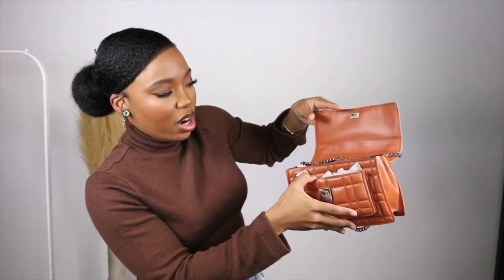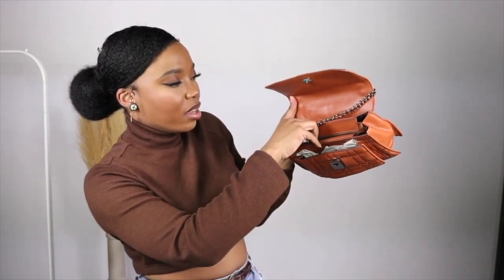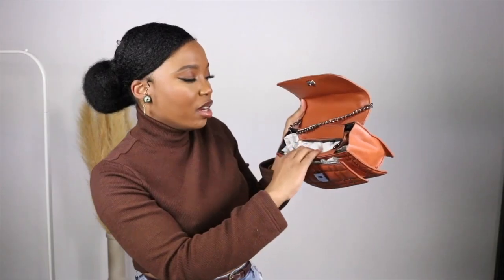It has a pouch here, and it seems like a pretty sturdy bag. It is a lot thicker and sturdier than the bags that I've gotten in the past from Shein. And then you have here a second bit right here. Yeah, this is the back. Nothing too special, but honestly, it's not too bad. I think I'm getting used to it.